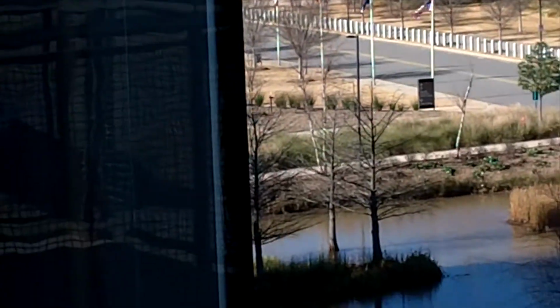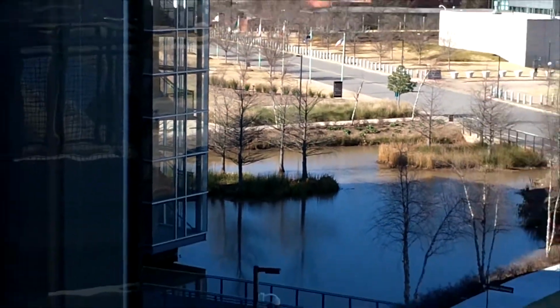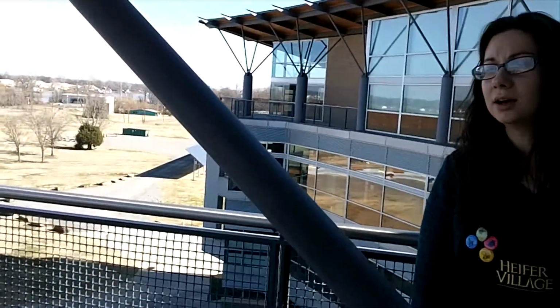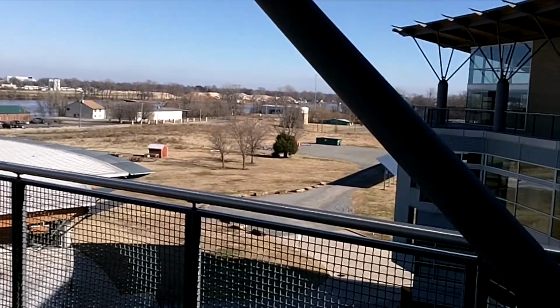That's what I've been calling it, the moat, but you call it wetlands. Yeah, but they stocked it with 4 different types of Arkansas native fish. So there's bass and bream and bluegill and catfish in there, a couple gar. I'm guessing you don't fish it though. No, we don't fish in there. Nobody fishes in there.